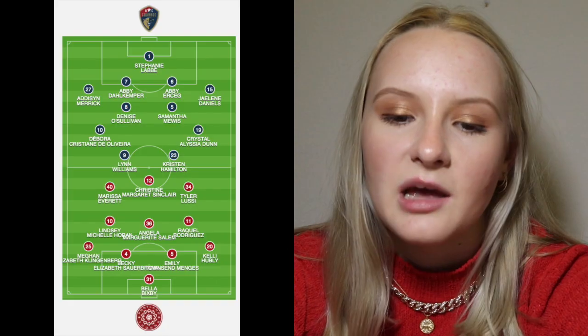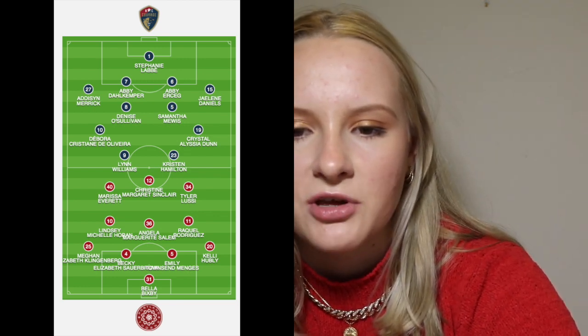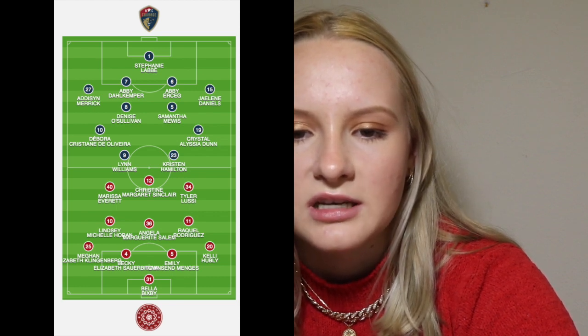The North Carolina Courage played their first game against the Portland Thorns FC and they won 2-1. They came out in their typical 4-2-2 box midfield formation. They started Stephanie LeBay, Jaylene Daniels, Abby Urseg, Abby Dahlkemper, Addison Merrick, Sam Mewis, Denise O'Sullivan, Crystal Dunn, Dabinia, Kristen Hamilton, and Lynn Williams. I was actually pretty shocked that they didn't come out more dominating, considering that the only change they had to make from their formation and their lineup last year was the addition of Addison Merrick in the left back spot in place of Heather O'Reilly.